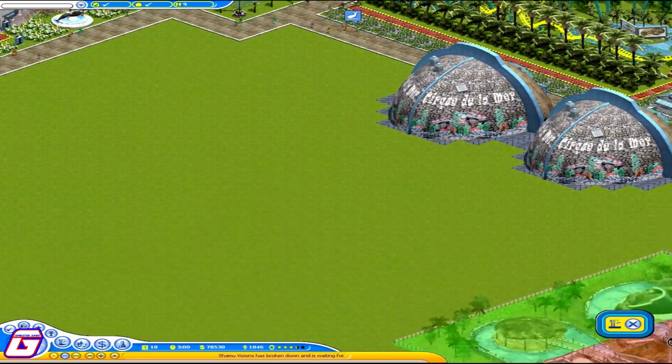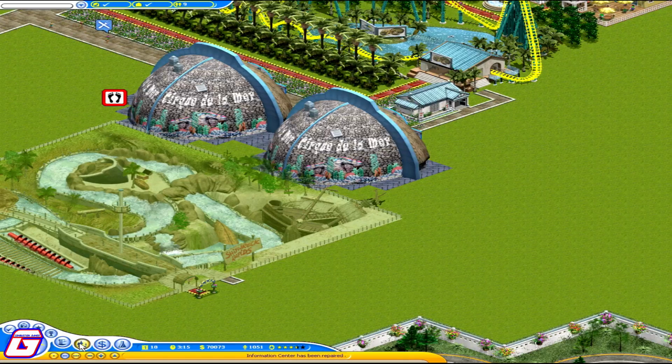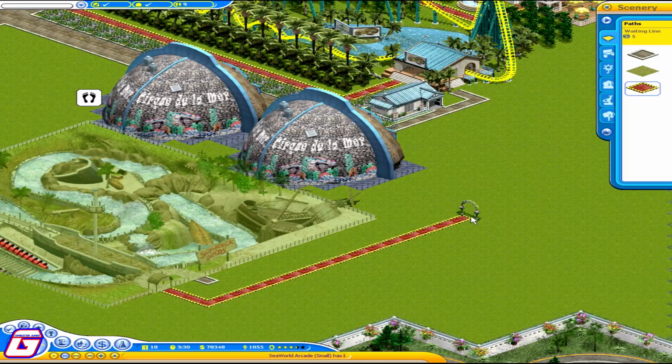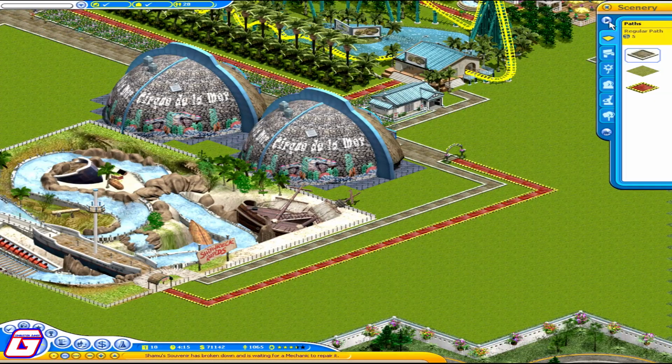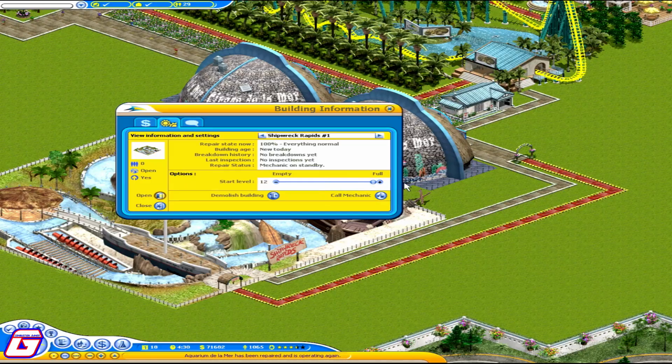Then what we can do is right back here we'll have the Shipwreck Rapids, so we'll have this wrap around all the way to right back here. I think we need to move that here just a bit to right about there. There we go. We'll get this set up to right there. And then have this come all the way around to right there. So that's one spot there for the Shipwreck Rapids. And that's of course fitting in for Infinity Falls.